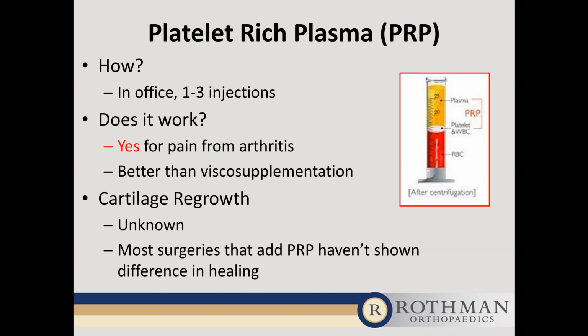Now, the problem is that what everybody really wants, the holy grail, is: does this regrow cartilage? And much of that is unknown. Most of the surgeries that have added PRP, when we think about healing, whether it's everything from ligament surgery to rotator cuff surgery to arthritis type surgery, really haven't been shown to make any difference in healing. So although we know that this works for pain, when it comes to healing and cartilage regrowth, which is what everybody wants, we really have very little data to support that that's going to happen.